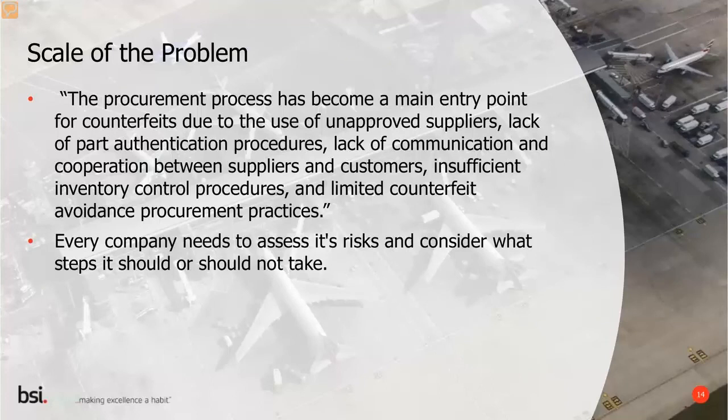This is a very interesting statement. The procurement process has become a main entry point for counterfeits due to, and look at each of these points, the use of unapproved suppliers, lack of part authentication procedures, lack of communication and cooperation between suppliers and customers, insufficient inventory control procedures, and limited counterfeit avoidance procurement practices. And we're going to look at all of those. So that statement really encapsulates the problem. Every company needs to assess its risks and consider what steps it should or should not take.